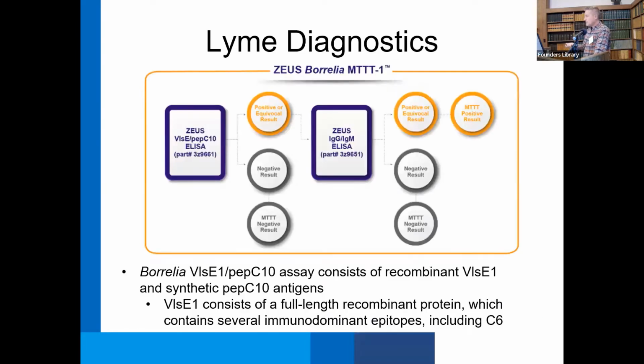So what they have done is the FDA has approved this modified two-tier test by Zeus Biomedical, and this is basically doing away with the immunoblots and doing the standard ELISA versus this VLSE peptide C10 ELISA, which that VlsE component of that assay is very similar to the C6. And I've looked and seen very similar response in my patients after treatment, where I will actually trend that assay, and you'll see it drop much like the C6 assay.